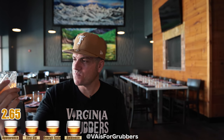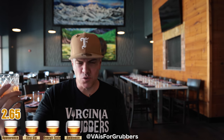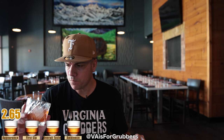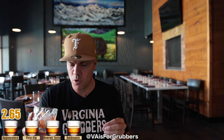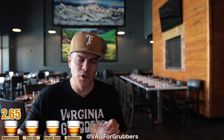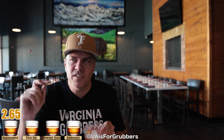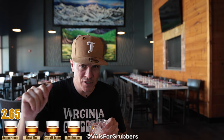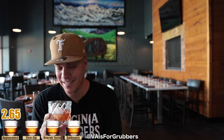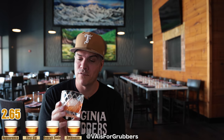Clean, extremely clean, unbelievably smooth, zero burn. Definitely taste the smokiness. It's not overbearing, but you definitely taste it. I'm going to say maybe it's a pinch, a little bit too much smoke. Maybe pull up the smoke a little earlier, but it's good. This tastes the way a smoky old fashioned should taste.